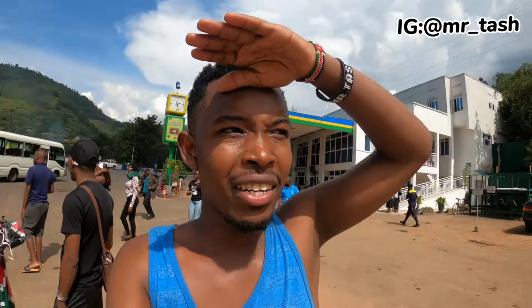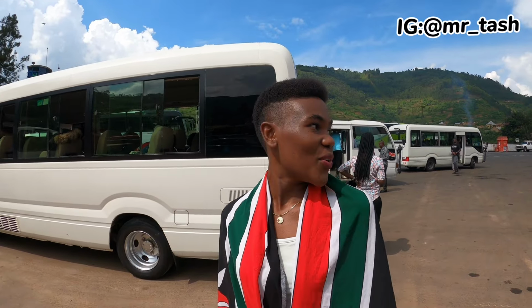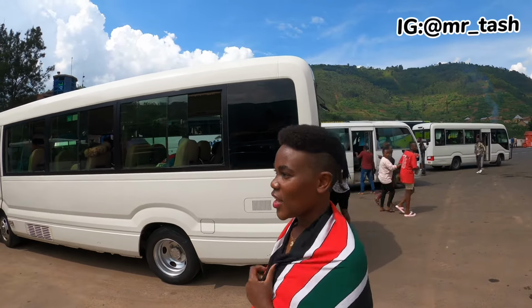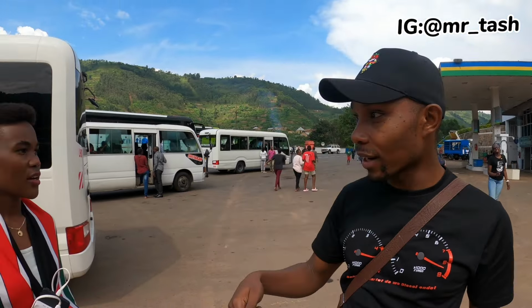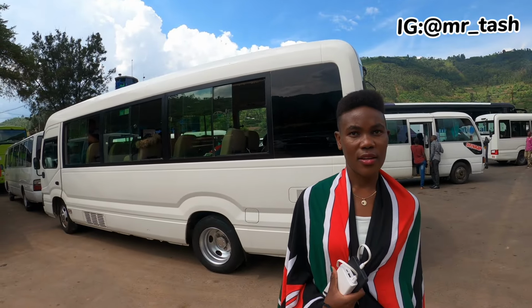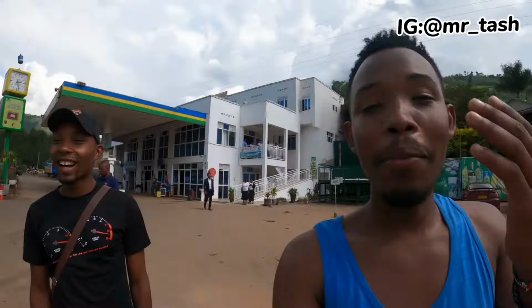This stopover, I don't know the name, but it's a famous stopover here in Rwanda. Do you know the name of this stopover? You wanted to be featured. Mchichwande, it's like our Mchichwande in Kenya. But we are having fun. The problem is we have a language barrier with locals. Apparently they speak Kinyarwanda and French and a bit of English.